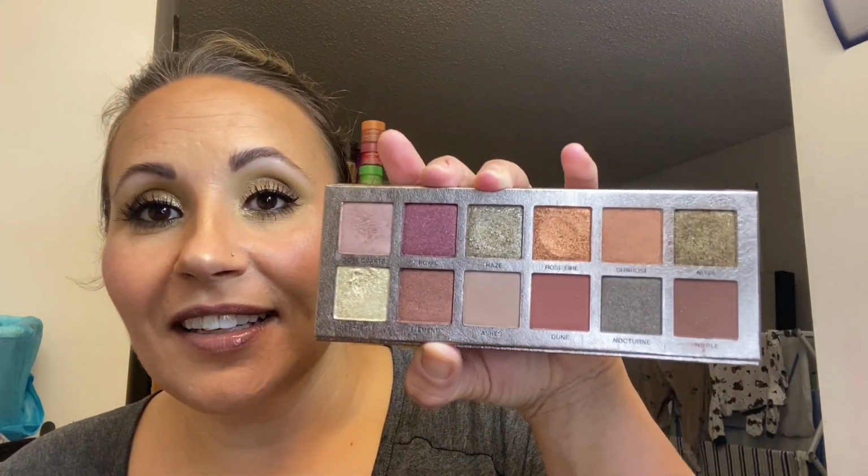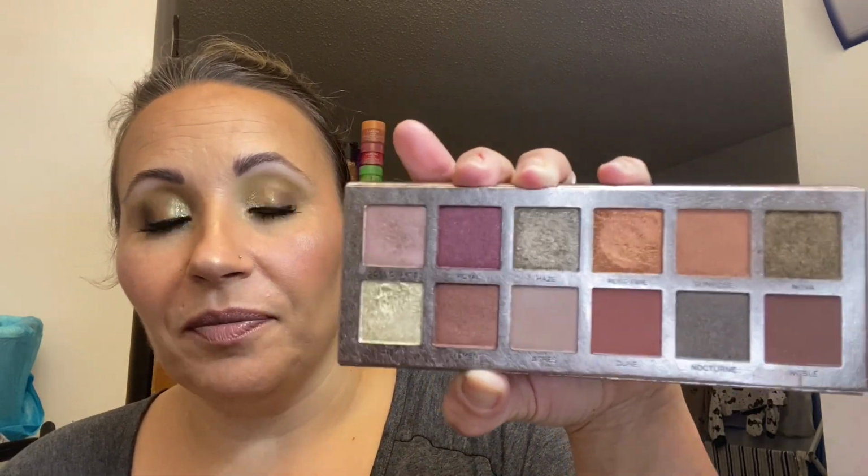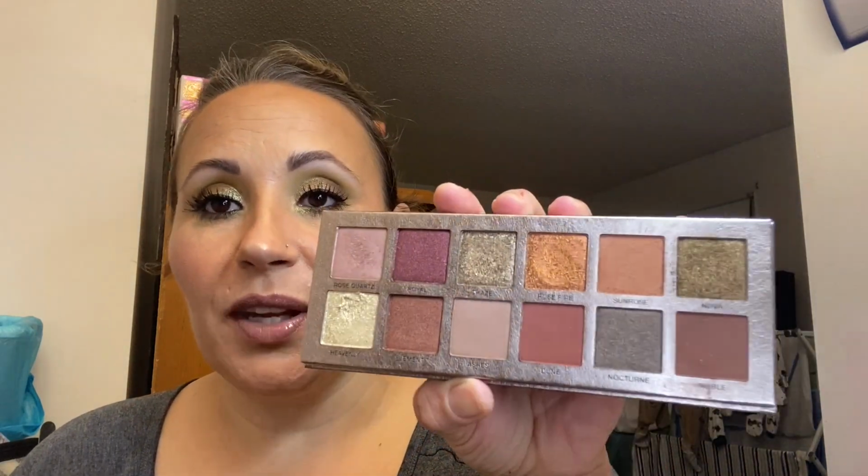The first one I want to talk about is the Anastasia Beverly Hills Rose Metals palette. This is a fairly new palette. I did a look with this recently, and this is so fall. When you think about fall, you think about the deep burgundies and the greens and the golds, and this one is just beautiful for that.